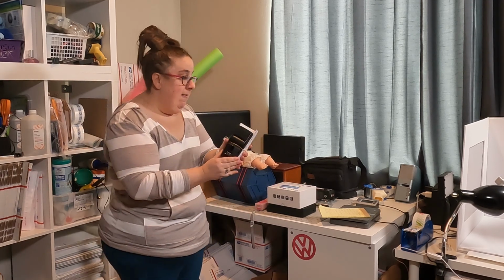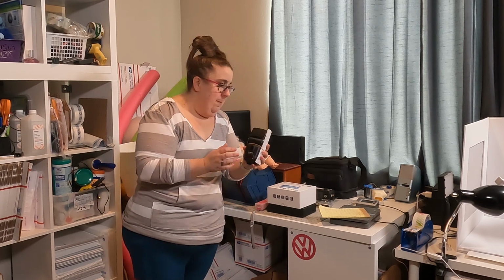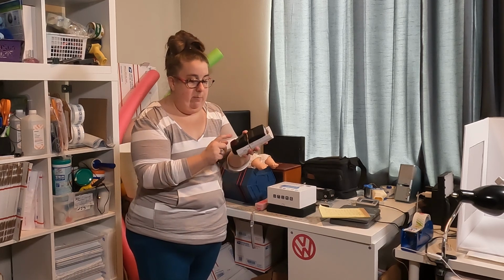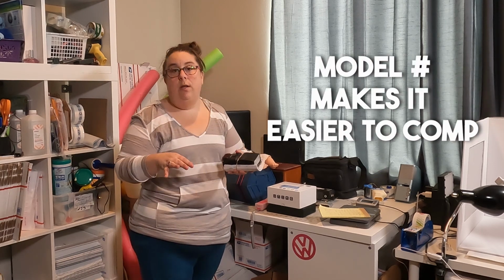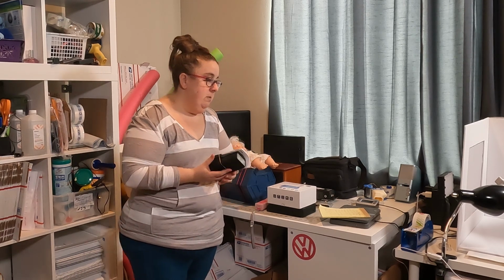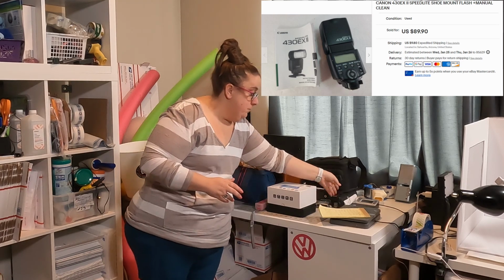We've got this Canon lens. I paid $3. I've had it for a little while, but these lenses are always worth grabbing. It has a model number right on it. Number one reason why I love electronics is because it gives you a model number. Super easy to look it up and comp it out to see if it's worth grabbing. So I sat on this for a few months, but I got full asking price of $90. So that was worth it.